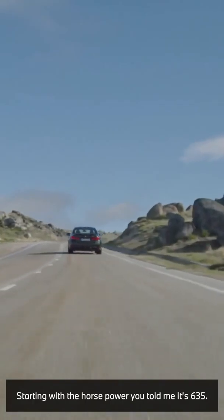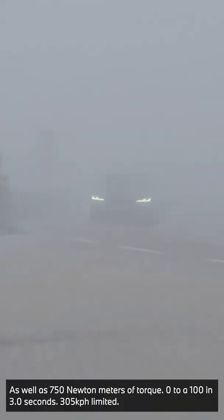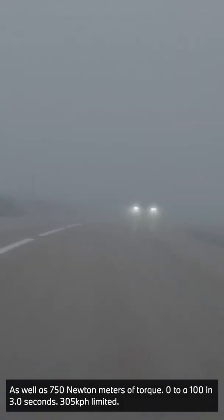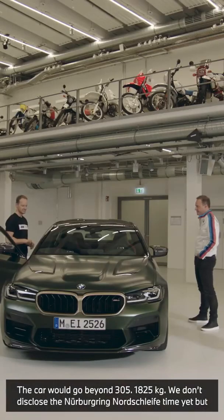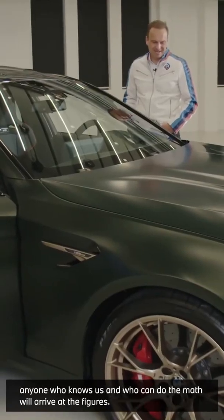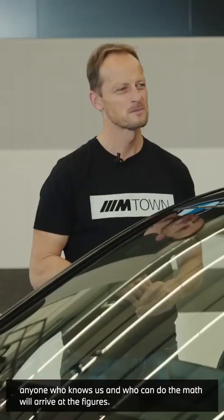Started with the horsepower, you told me it's 635, as well as 750 Newton meters of torque, 0-100 in 3.0 seconds. Then we have 305 kph limited. The car would go beyond 305. 1825 kilograms. We don't disclose the Nürburgring Nordschleife time yet, but anyone who knows us and who can do the math will arrive at the figures.